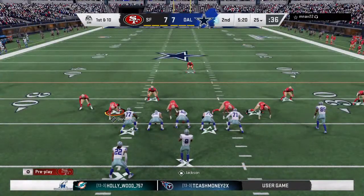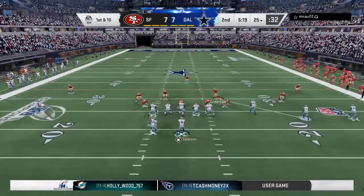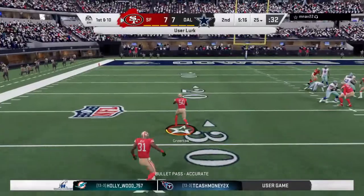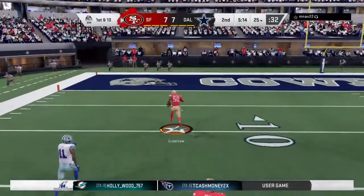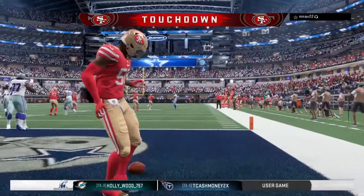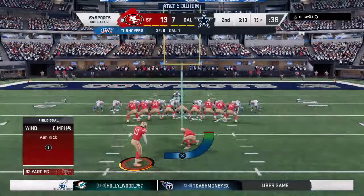The Dallas offense here set to begin the drive. And that last drive, a long drive, but not just that. They had a great air attack going. He rifles one that's intercepted. Picked off at the 30. And into the end zone. A pick six from the 49er D as they score the touchdown.